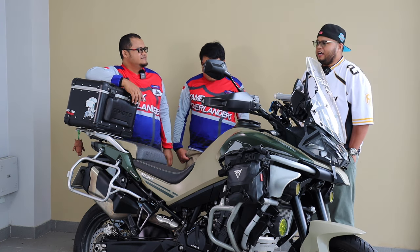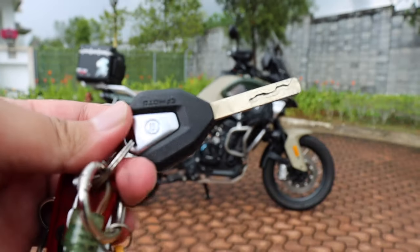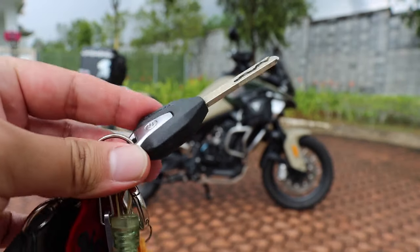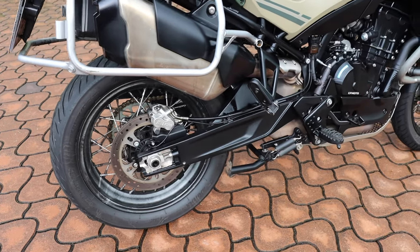I've never seen anyone say that they went above 200 with this bike. Yeah, 800cc. What more do you want? It's a touring bike, not meant to go fast. At 150, I think it's already fast enough, sir.